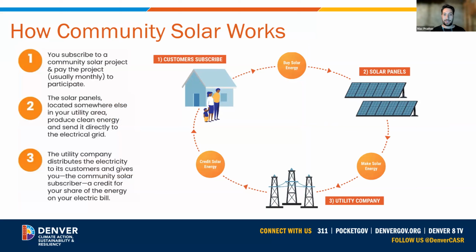Here's a great illustration of that community solar subscription. As the homeowner, again, you're buying the energy. There's a panel offsite somewhere in a large array that's making electricity for the utility.